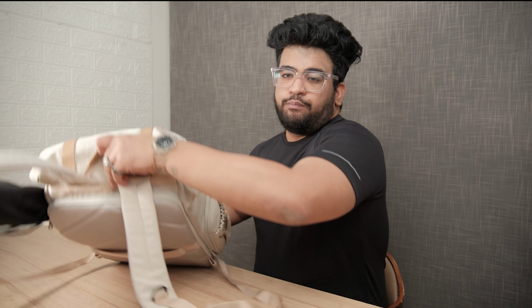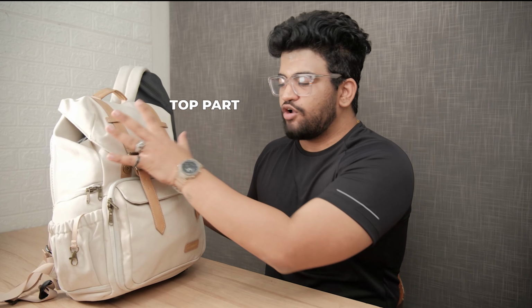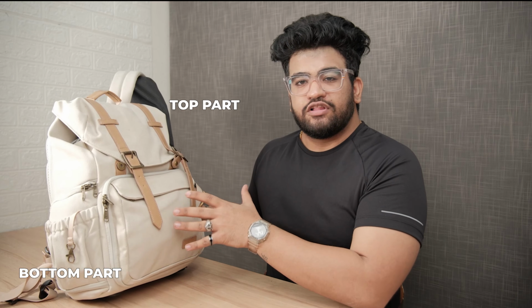Now that was about the laptop pocket, and if you see in the front, this also has a small pocket, and this is where the main camera things go. So this bag is really organized in two different sections, the top part and the bottom part, and this is where all the camera goes.